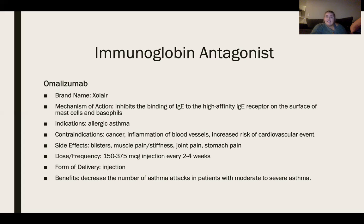Contraindications are cancer, inflammation of blood vessels, and increased risk of cardiovascular event. Side effects include blisters, muscle pain, stiffness, joint pain, and stomach pain. The dose on this one is a 150 to 375 microgram injection every 2 to 4 weeks. And it's an injection. It decreases the number of asthma attacks in a patient with moderate or severe asthma.